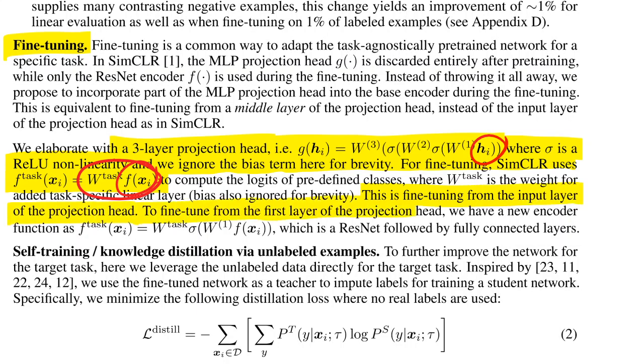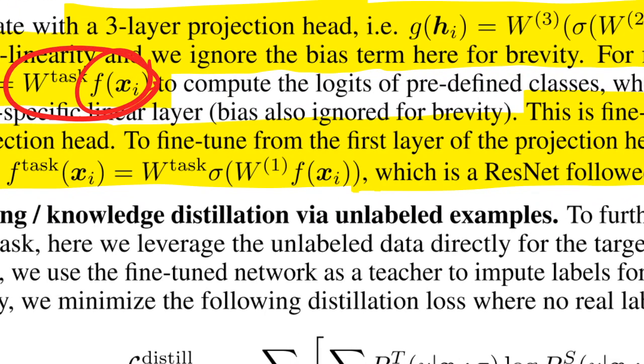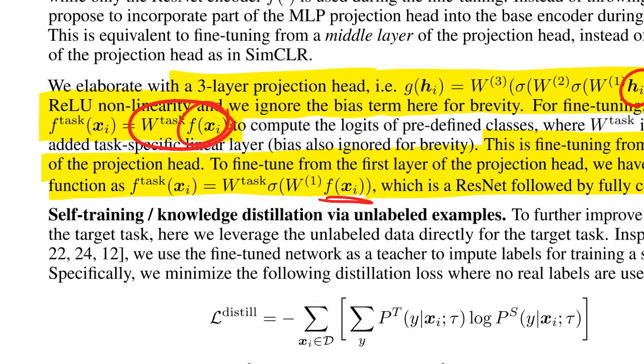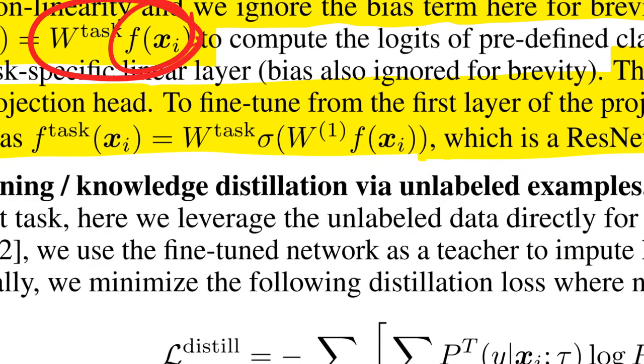To fine-tune from the first layer of the projection head, we have a new encoder function as this, which is ResNet followed by fully connected layers. And you see they take the ResNet 50 output and they ship it through the first projection layer, and then there is a task-specific classifier. Now, again, why? I don't even see why they make this ginormous deal out of it, especially since the last layer of the ResNet 50. I'm not entirely sure, but are they taking the log? No, they're probably not taking the log. It's okay, but it's just weird. Like, is there even a nonlinearity at the end right here?